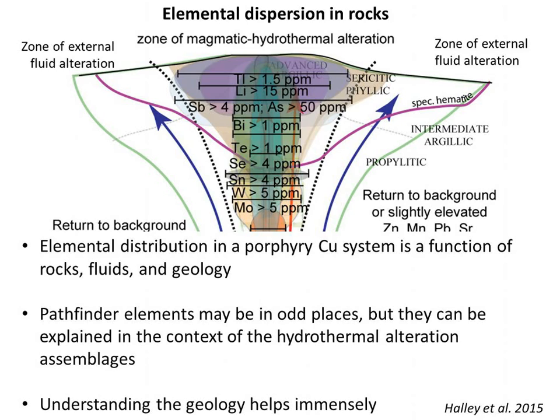With the advantage of modern analytical packages, we went for the lowest detection level, because what we wanted was to get the biggest halo that we could actually map. If you go to the proper analytical package, you can get values below average crustal abundance. And if you don't worry about background in the initial stage, if you go 10 times average crustal abundance, that's usually pretty anomalous. And for some of these elements here, average crustal abundance is virtually nothing.